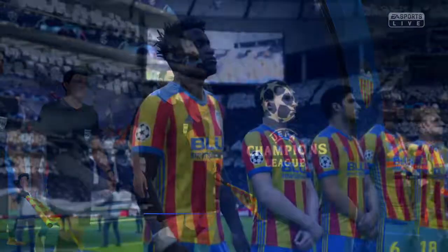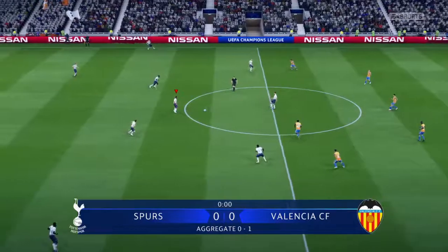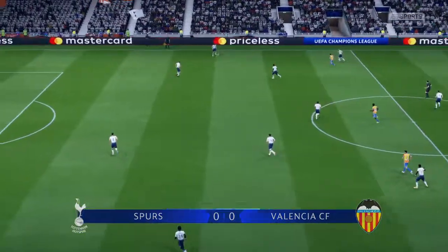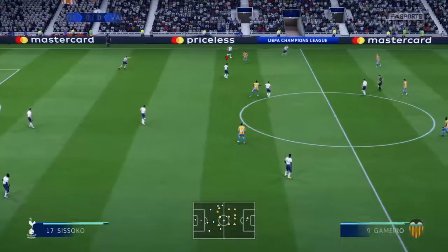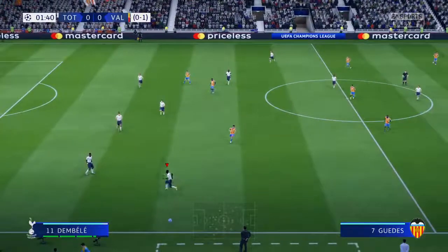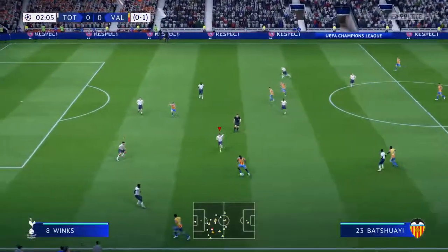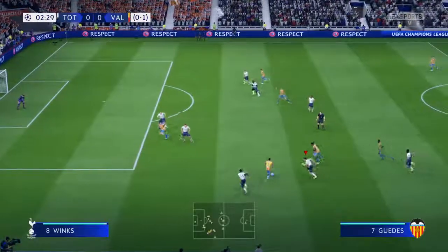Well, it's an absolute privilege to be with you tonight from one of the great world football cities. I'm referring, of course, to London. I'm Derek Ray, joined for commentary by the former Arsenal defender Lee Dixon. And Spurs have work to do in the second leg of this UEFA Champions League tie. It is Tottenham Hotspur taking on Valencia.